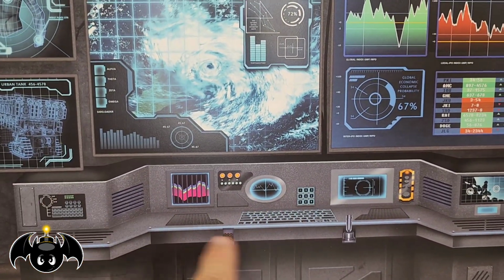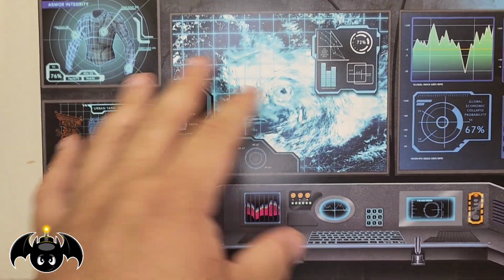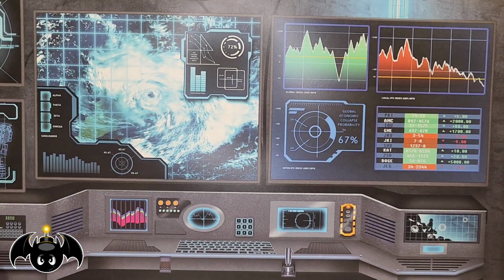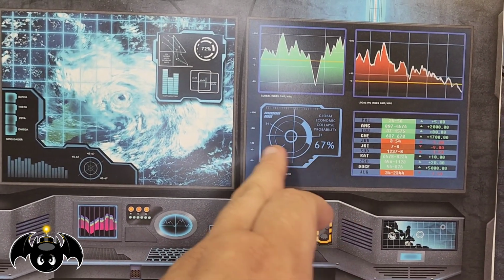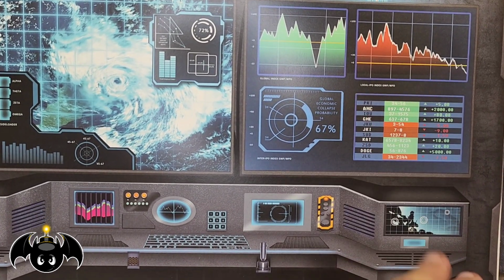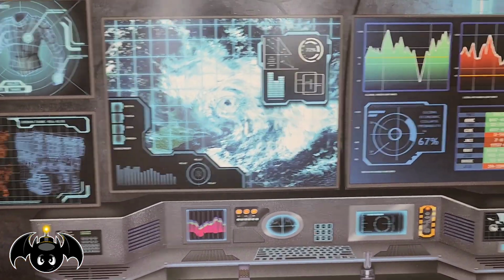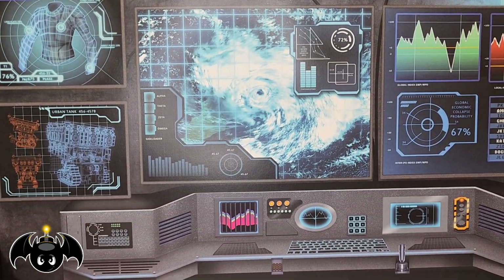Again, you got a little computer system right here with a keyboard. You got this whole weather monitor up there and things like that. You got all these different readings and diagnostics for a suit and some type of weaponry. You have all these readers with global economic collapse probability. Jesus Christ, that's scary. And some other numbers and buttons and switches and all kinds of radars and all that really cool stuff. I think stuff like this is just so cool, man. I really love how they did that.